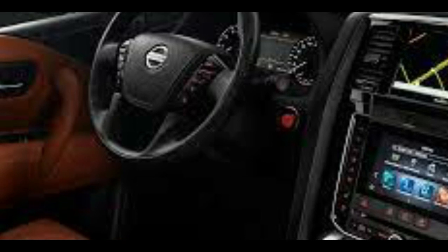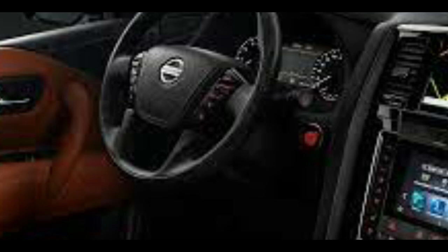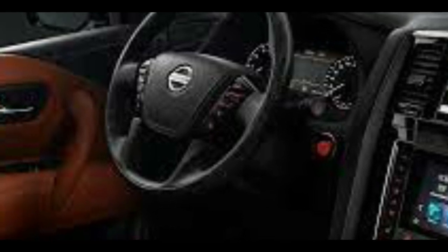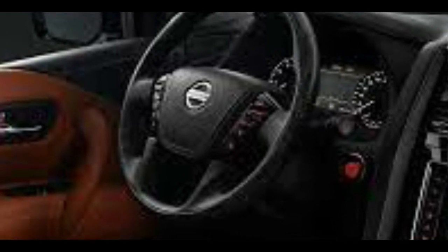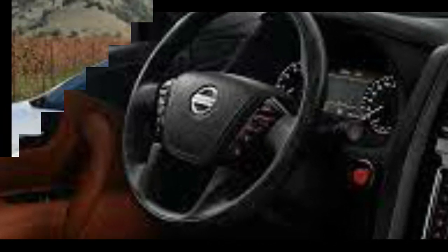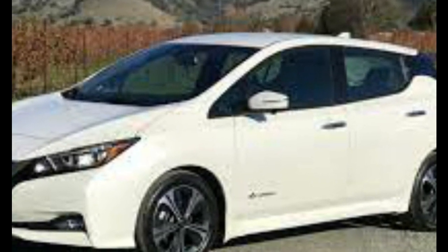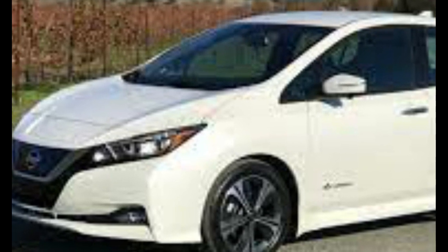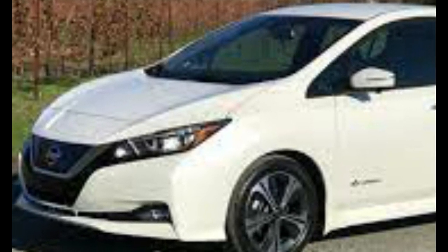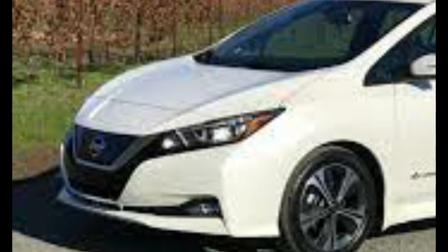The standard Leaf models all come with a 40.0 kilowatt-hour battery, which provides a relatively limited range of 150 miles. This range should cover the commute distances of some drivers with short commutes, but it is significantly less than the full 200 miles offered by Tesla's long-range Model 3. The Leaf Plus is a more economical model because it delivers 90 miles of driving range via its battery pack. To unlock the Leaf's maximum 226 miles of driving range, you'll want to go with the S Plus trim level, as the SV Plus and SL Plus models are only rated for 215 miles.